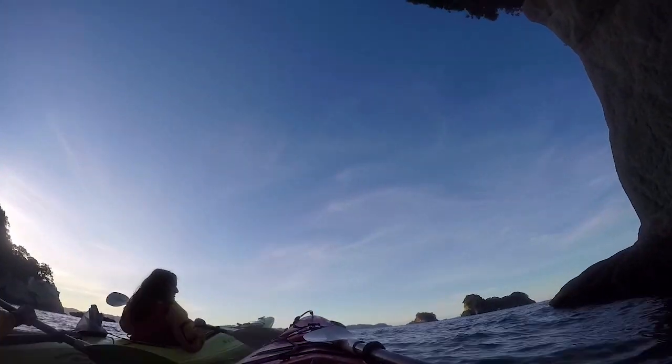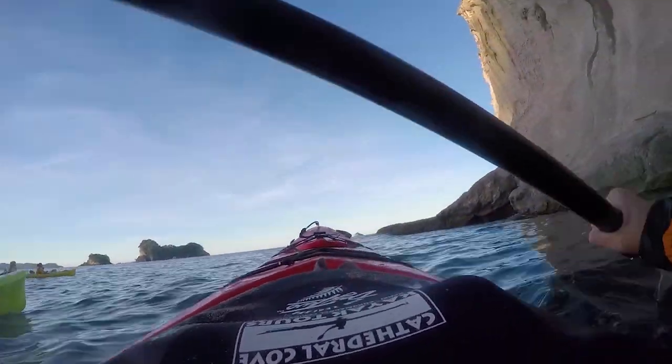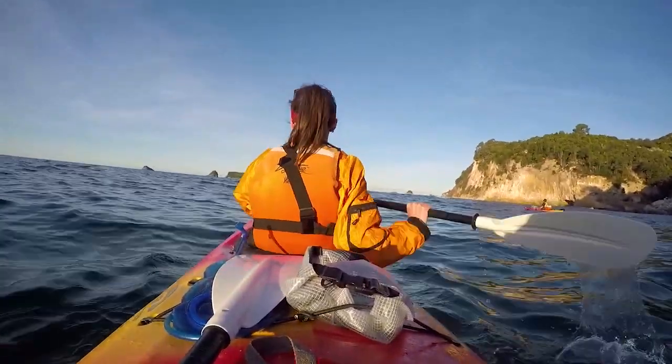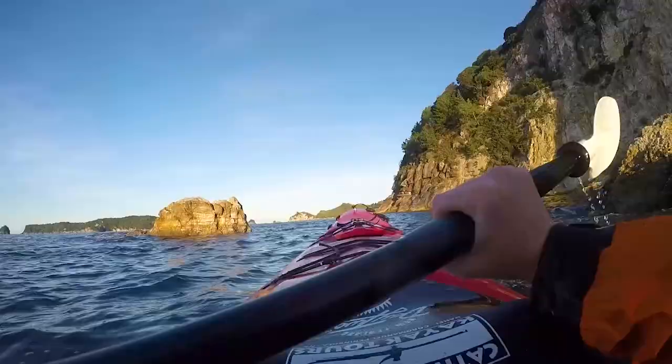It's time to make our way back to Hahei Beach, which, by this time, we are experts at kayaking, so we're just cruising along. Well, I'm cruising along and Robin's not doing anything.